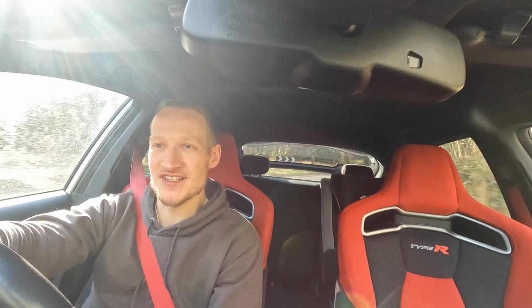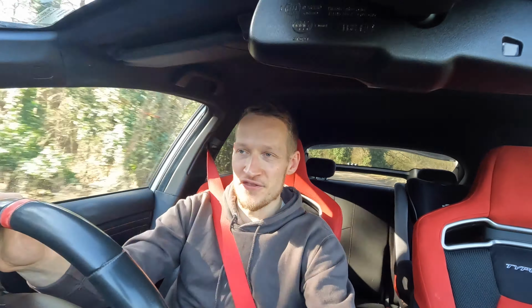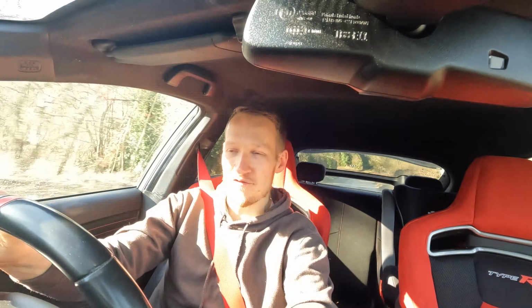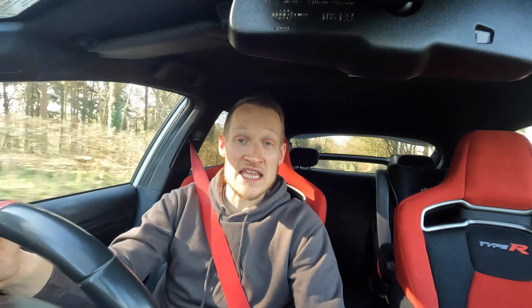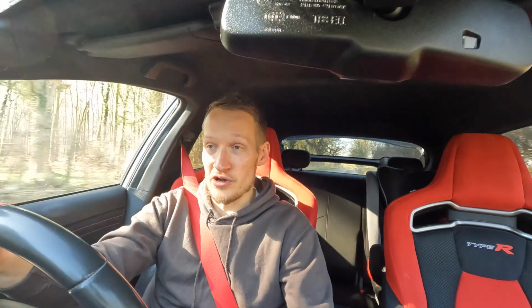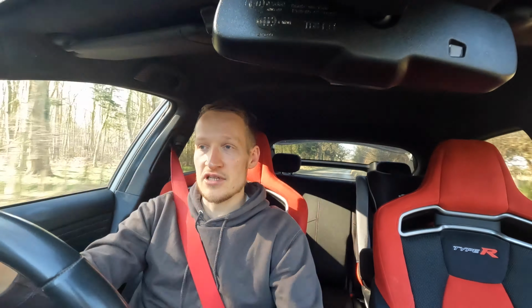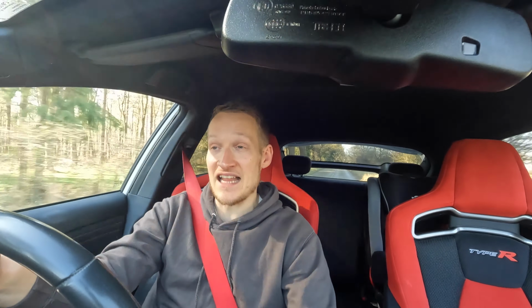Just handles so well. Such a cool car. Put it into R mode and throttle response is up, suspension stiffens up a little bit, steering feels like it gets tighter. That might just be me thinking it's getting tighter, but it is an absolute weapon of a car. 306 brake, front wheel drive. It's just absolutely amazing for what it is, and Honda, in my opinion, have created an absolute weapon of a car here. It just puts a smile on your face.